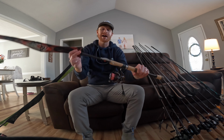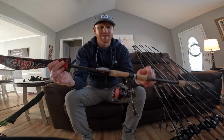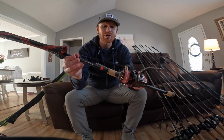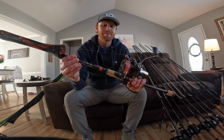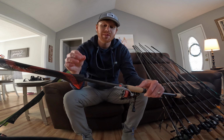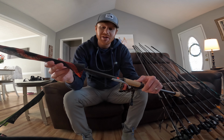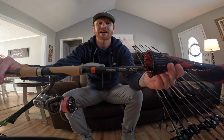This I'm excited about. I actually haven't even used this setup yet. I have used the reel. This is the Shimano Stratic CI4. I believe it, yes, in the 2500 size. I paired it with the new rod I got around Christmas time. It's the G Loomis GCX. It's a 7-1 extra fast. You can see the details here on the side.